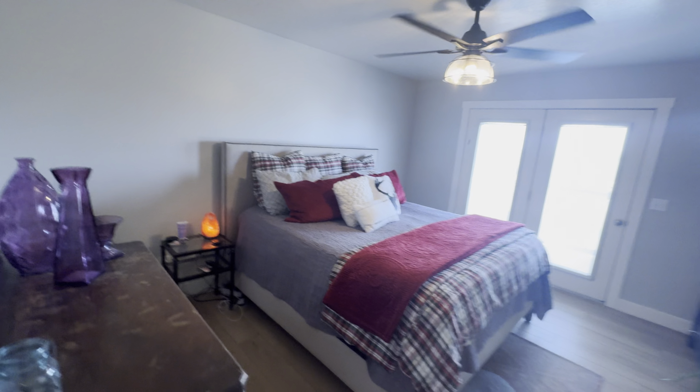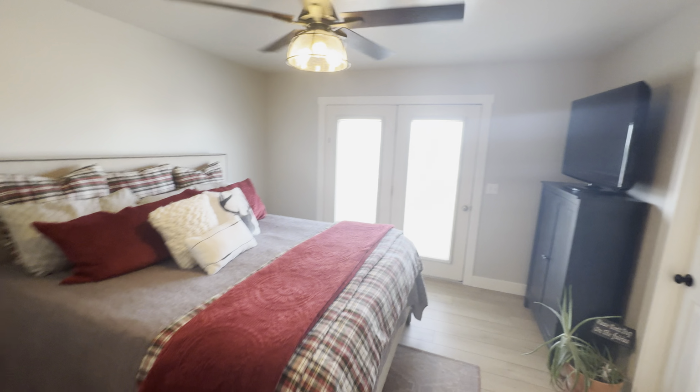So here's the master. And it's so awesome because from the master, you can walk out right onto the deck, which is so great. The sunsets here are incredible out west. There's your property with your horses and everything. Got your master bathroom here.